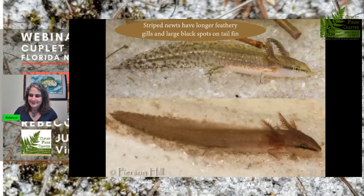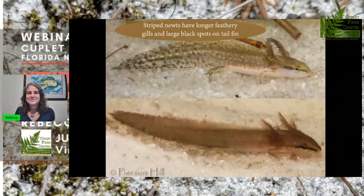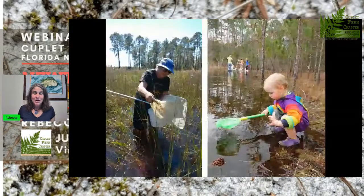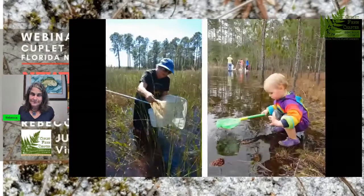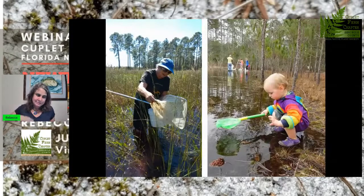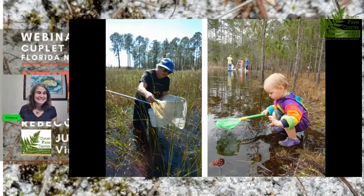So if you see something that looks like this, a newt larva with feathery gills, and it's got black spots, you might have striped newts. So at our trainings, I call them dip netting days, and we host them once a month. And I train people in how to dip net appropriately, like how to use your net, where to dip net. And this is something for all ages. That's my mom there on the left. She's turning 80 this year and she can still dip net.